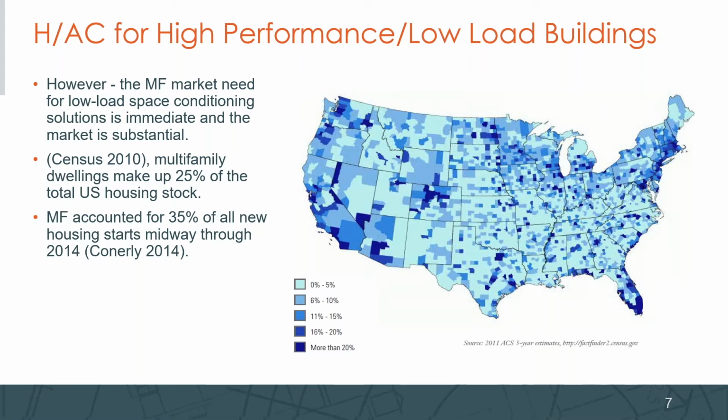They just don't have the loads that a single family home is going to have. So if you looked at the censuses from back then, and I have a little more current slide I'm going to show you, multifamily dwellings made up 25% of the total housing stock in the United States back then. And then it accounted for 35% of all new housing starts in 2014.